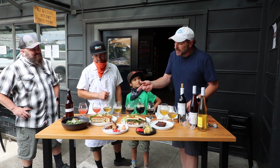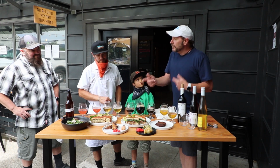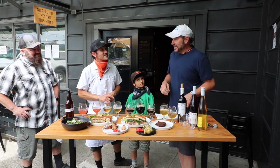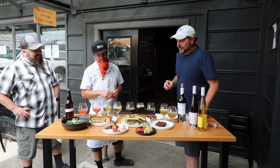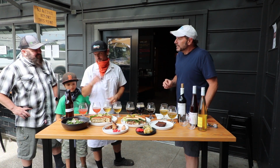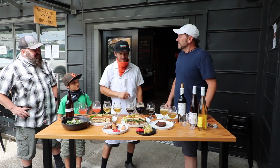And then the next one, is that the tuna melt? This is the tuna melt. All right, Anna wanted me to make sure I got some of that coming back there. We'll work on that for you, Anna. The tuna melt is a Bodega Bay albacore that we grilled, loins off the grill.